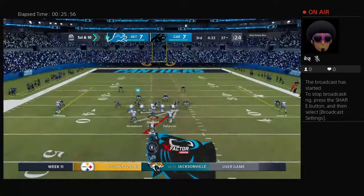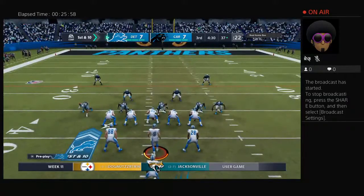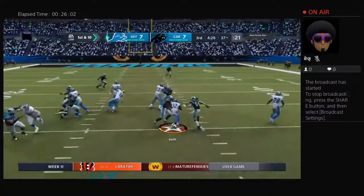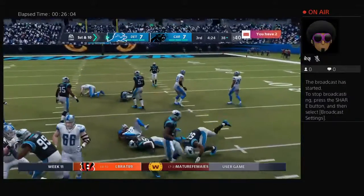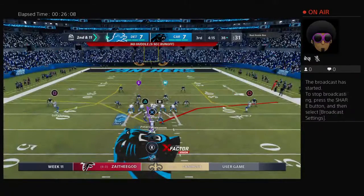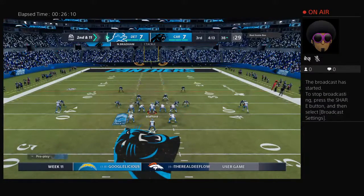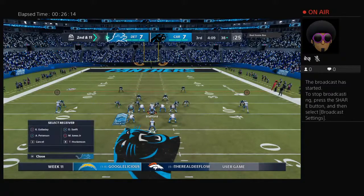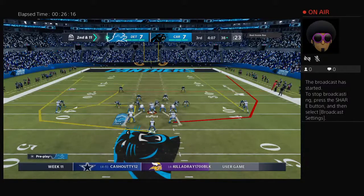So from Panther territory now, it's 1st and 10 at the 37-yard line. This is Swift on the counter, and this play will be blown up. He'll lose yardage back at the 38. He'll lose a yard there, and it's 2nd and 11 at the 38-yard line.